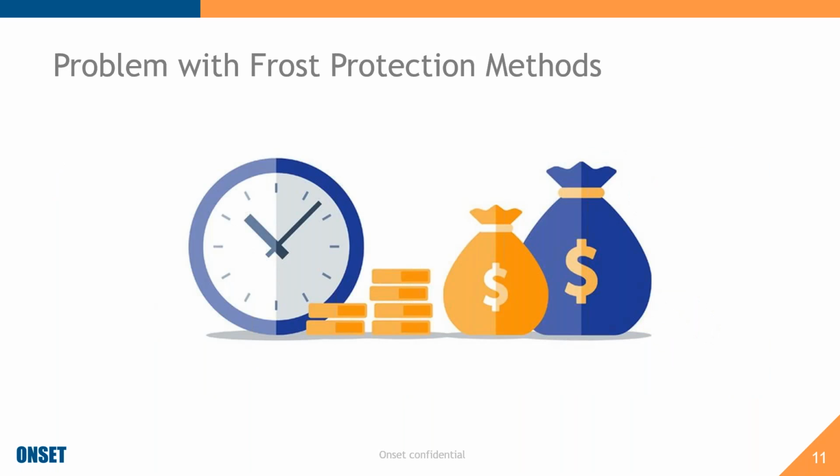Now, looking at the more active approaches, such as wind machines, water, and chemical applications, these frost mitigation methods are effective, but they do come at a cost.